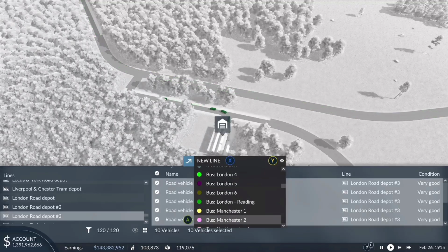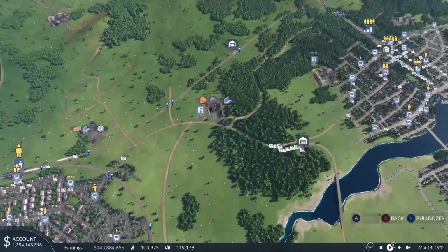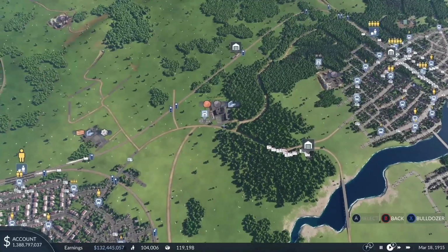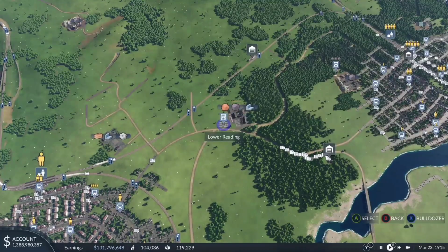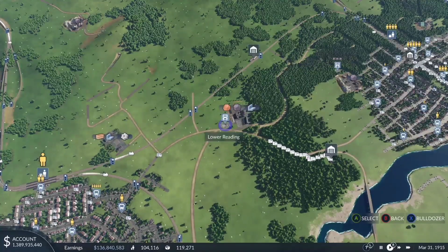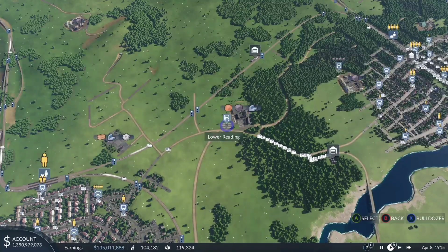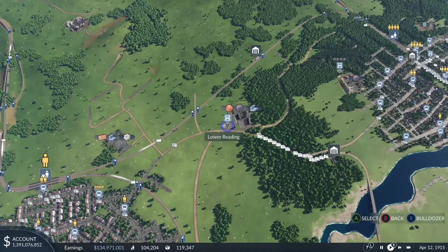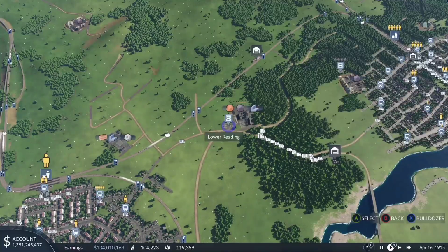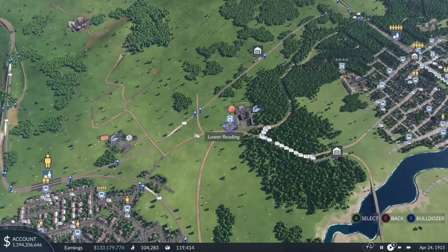Reading iron. Bus, truck, Reading iron. There we go. Coal is 107 and iron is 159, but we'll see what the rate is when things start moving. Right, let's open this back up again.